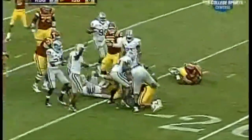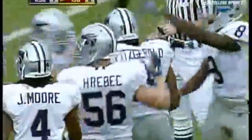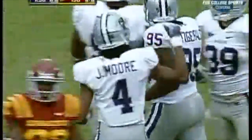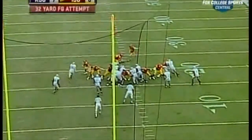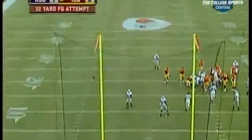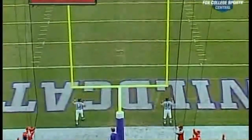Arnaud stopped. Kurt and Guidry in on the stop for Kansas State. Mahoney trying to get the Cyclones on the board. The kick is up. It is good. And an impressive drive capped off with 3 points by Mahoney.